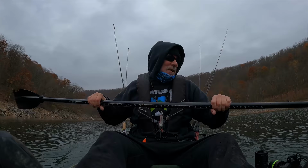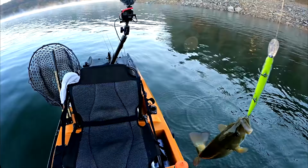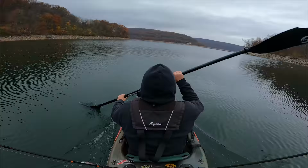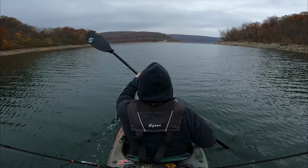Out here in the mountains of Western Maryland. There's a smallmouth in the morning on a jerkbait up in the mountains of Maryland. Here I am. Air temp is around 35 degrees, and the water temperature is sitting at about 53.